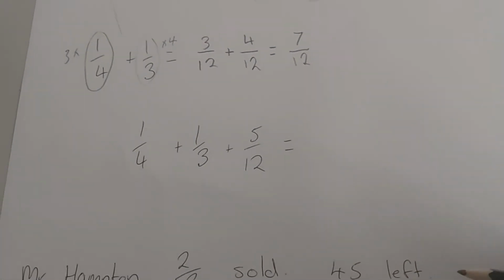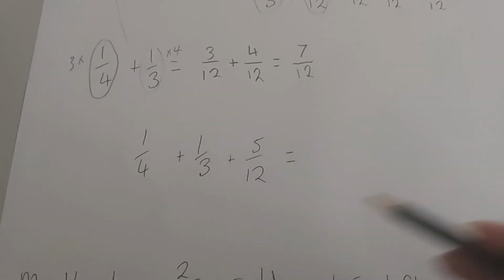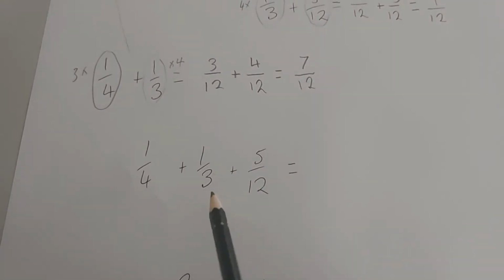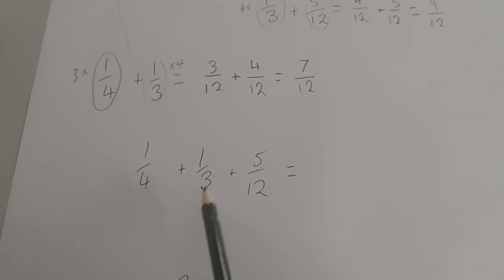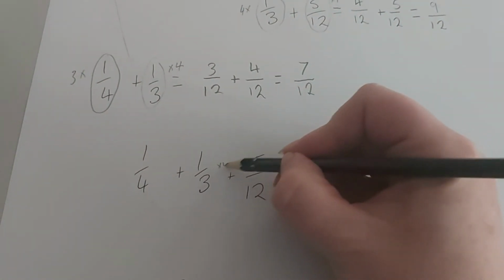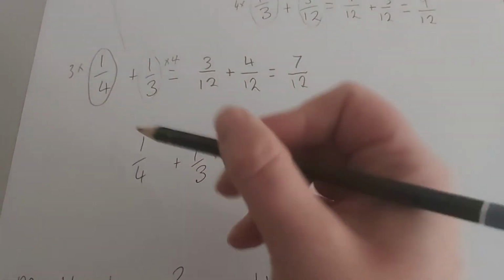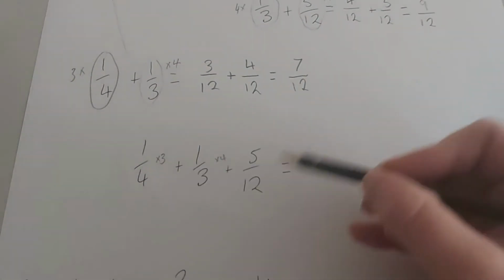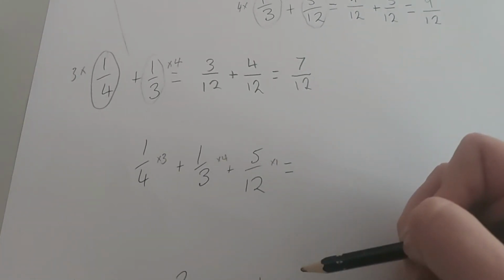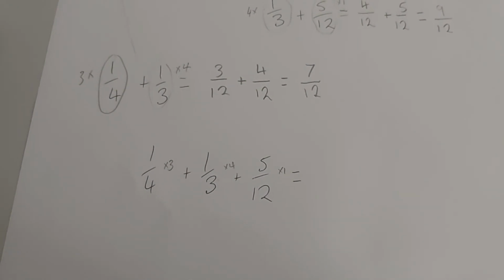The first thing we need to do is find a number that they all go into. And you're probably thinking, oh, we've been looking at this 12, let's have a look here. So remember what we needed to do to a 3 to make it a 12 was times by 4. What do we need to do to a 4 to make it a 12? We times by 3. And what do we need to do to a 12 to make it a 12? We times by 1. Okay? So we can use 12 as our lowest common denominator.